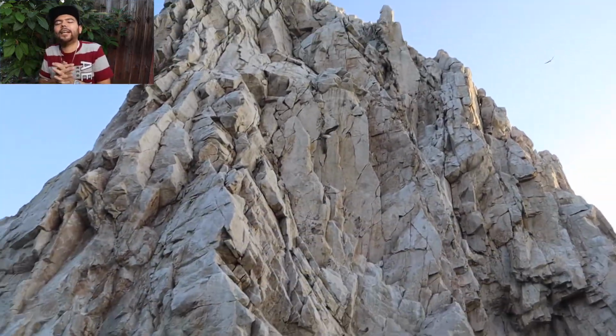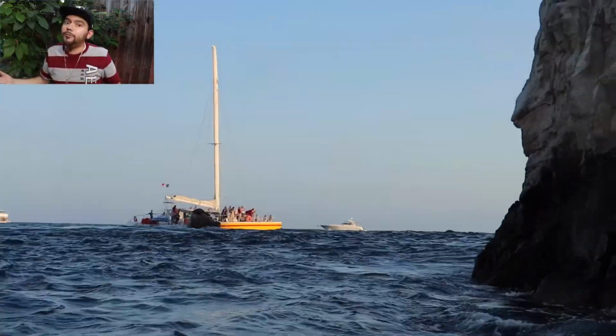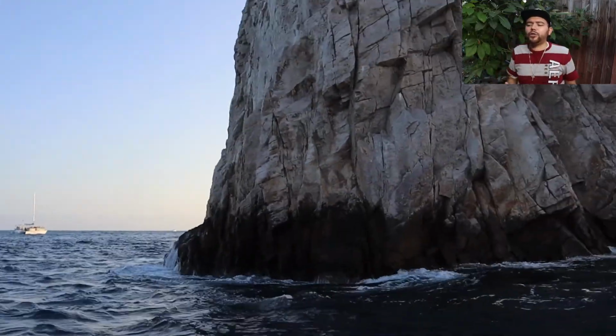But also take a look at the rock, you guys. Imagine climbing to the top of this mountain right here. That must be one of the most awesome things ever. I actually wonder if anybody else has climbed to the top of the mountain. That would be a very interesting question to ask.